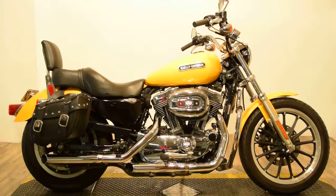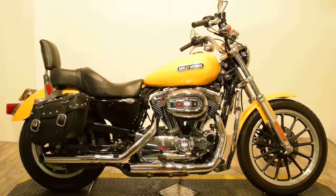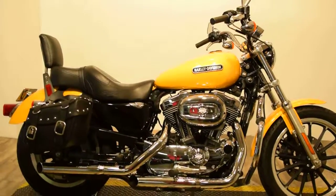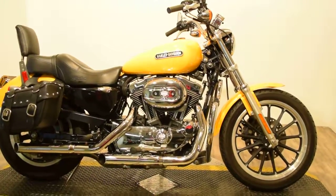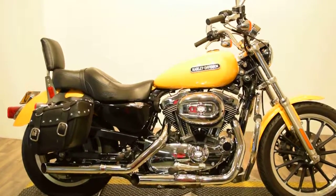Now available at Monster Powersport is this 2007 Harley Davidson Sportster 1200. It's an XL 1200. Comes with passenger back seat, the passenger backrest and pegs. Comes with Python exhaust. There is side storage, which is removable. You can change it up.